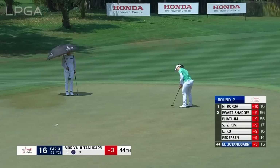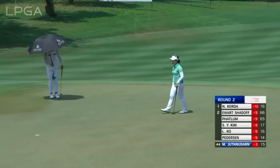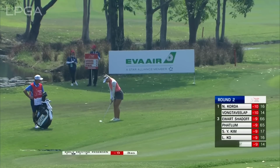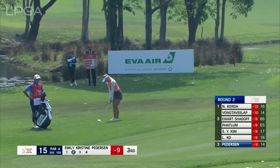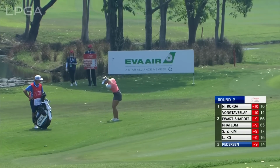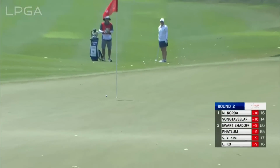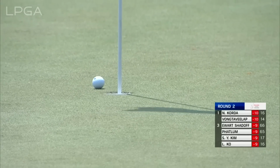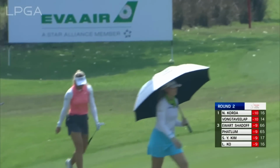Moria, come on, in it goes. Lovely putt from the old... 10 under has set the mark, and there are several players who would love to be on that number, including Emily Pedersen. 9 under right now on the par 4. Oh, wow, it nearly did go in. Her second shot. So that's going to be a tap-in birdie for the Dane.